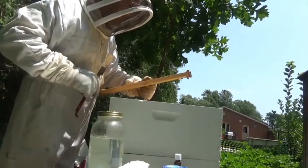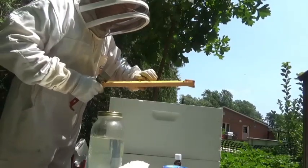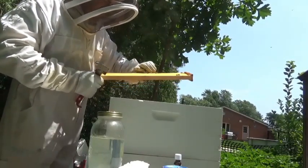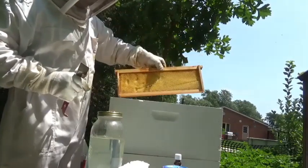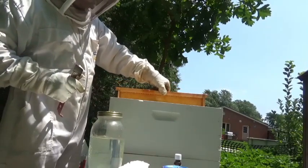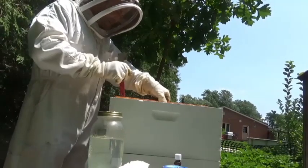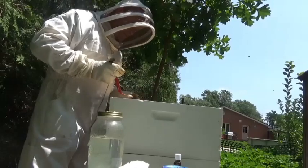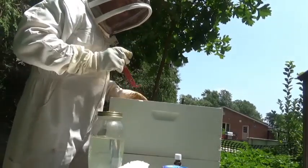Okay, this frame too had comb on it. It's just a medium frame in a deep box again. They haven't touched it. Maybe they're cleaning up the comb, but that's about it. I don't see any eggs in there. This is white foundation, white plastic foundation. Now there are bees up here, but I wouldn't say there's a ton of bees up here. No real need to look at any other frames. There are some bees on it, but not a lot.